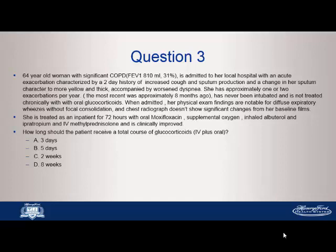When she was admitted, her physical exam was notable for diffuse expiratory wheezes, no focal consolidation. They did a chest x-ray. The chest x-ray does not show significant changes from her baseline.